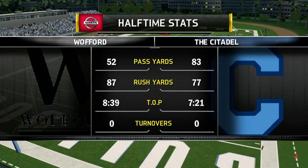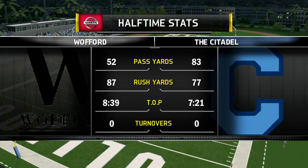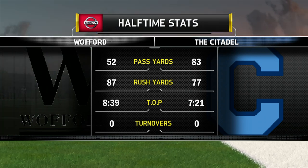They've got to try to find ways to hit harder. How about when you're tackling? Use the strip stick, be able to strip the ball out, try to get some interceptions, do whatever you can to get the football back from that offense and set your offense up in good field position.